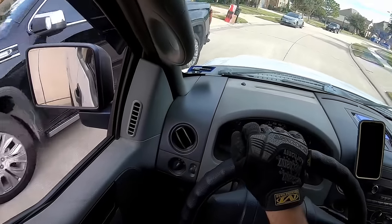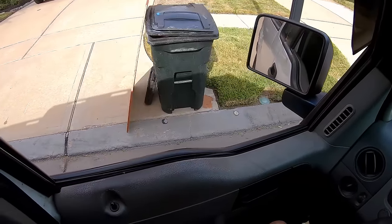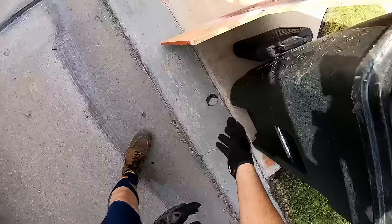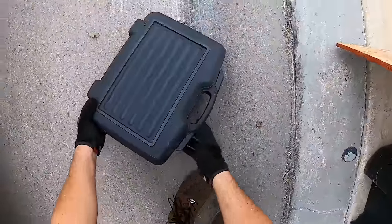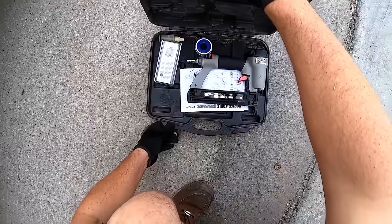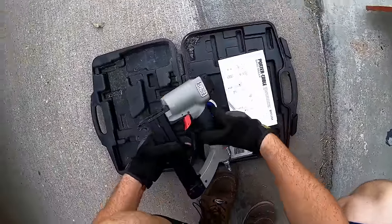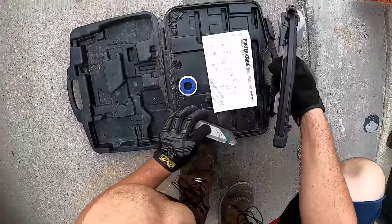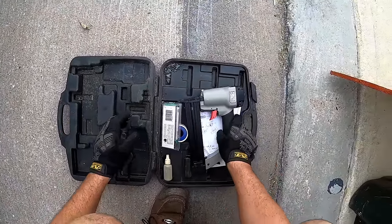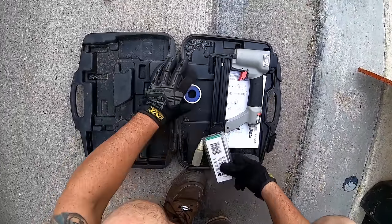So I saw something hiding behind this board right here. It's a box. The fact that it's not in the trash means that there's something in it. Possibly. It's a portable brad nailer. Yep, that's a little brad nailer. It's some brad nails. Awesome size. Good for little woodworking projects.